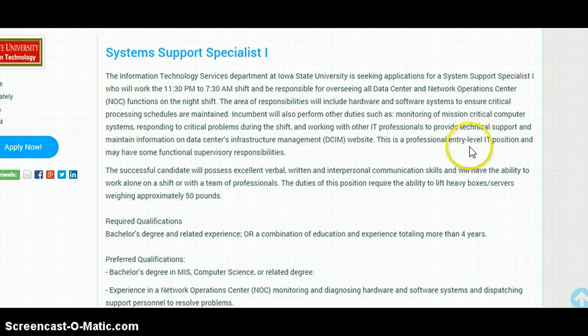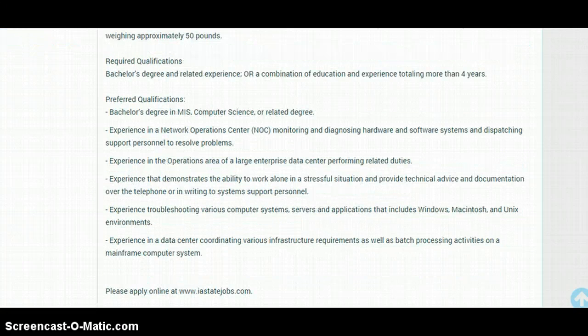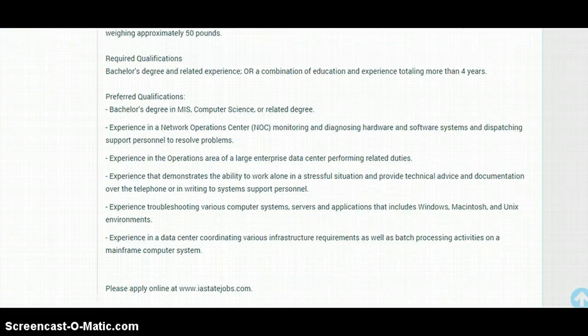Okay, I can see this is a professional entry-level IT position. Okay. I can see what they're looking for in people. So the successful candidate will possess, and so on. Oh, I have to have a bachelor's degree. Here we go, preferred qualifications. So what I can do is I can look through this for information and clues as to what they want.